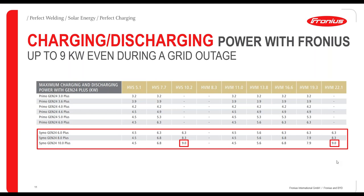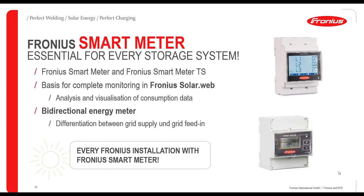What is very essential when it comes to such energy management systems, such advanced PV battery storage systems, is of course a Fronius Smart Meter. You need this device at the feed-in point. We have also launched in the past weeks some kind of facelift. So that's the old Fronius Smart Meter, and this is the facelift version of the smart meter. That's how the new one looks.